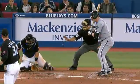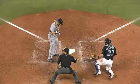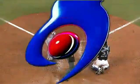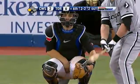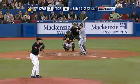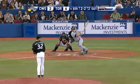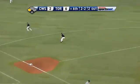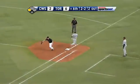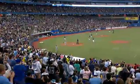A breaking ball in the dirt. Good technique by Rod Barajas, man on third base. 2-2. Another breaking ball here. On the ground and Rowland hurries the throw, and he got him. What a play, Scott Rowland. Had to pick himself off the turf and throw out the base runner.